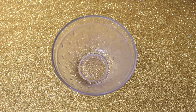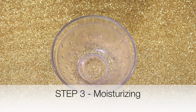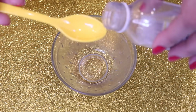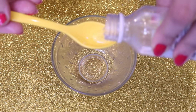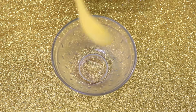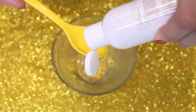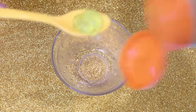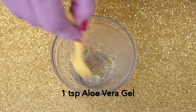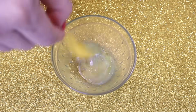Now moving on, the third step is moisturizing. When it comes to moisturizing, glycerin is one of the most effective moisturizers as it helps your skin absorb moisture from the air. So in a bowl, combine half teaspoon of glycerin with half teaspoon of vitamin E oil and 1 small teaspoon of aloe vera gel. Mix well. Use this concoction to moisturize your skin.